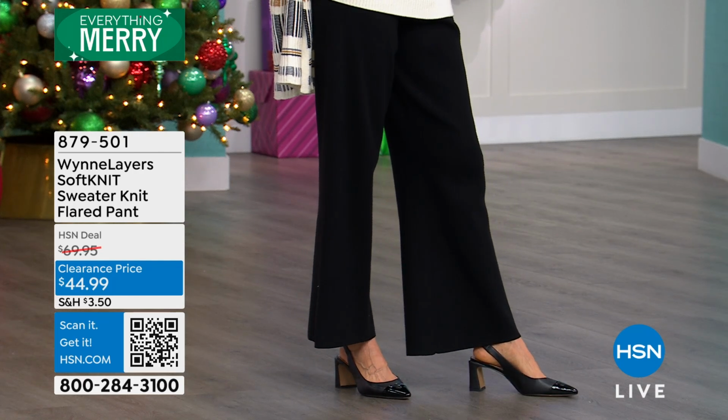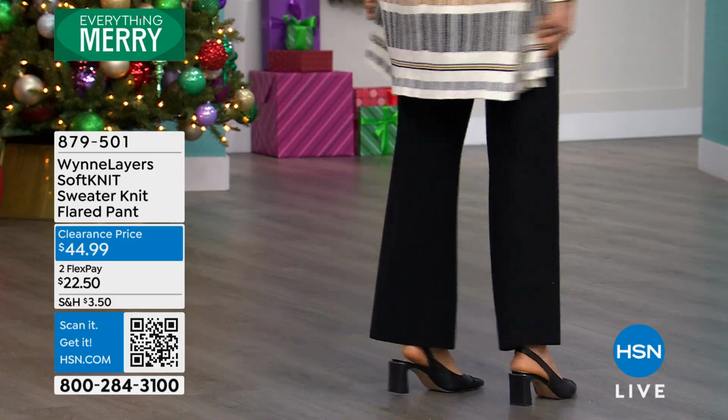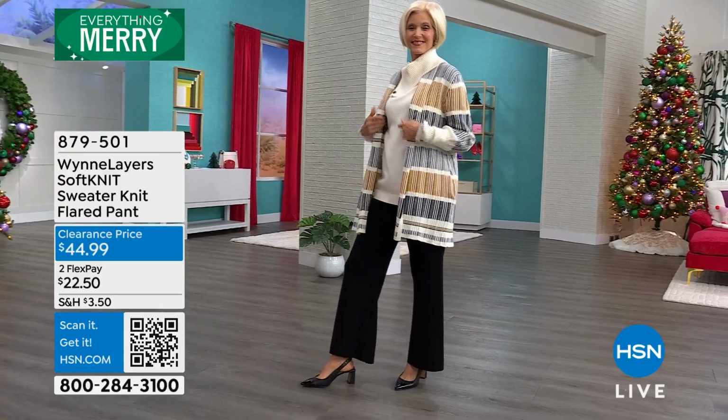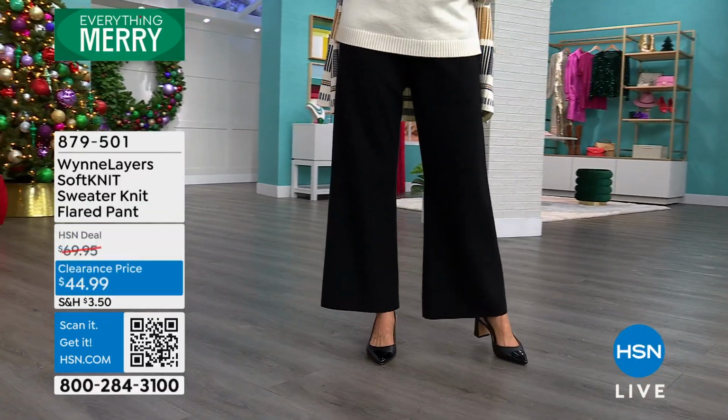Oh, for sure. Or slippers, depending on how you're wearing them. I love that you can lounge or go out in them. They really are very polished and sophisticated, and Carol's showing that off beautifully. You can see that it does have that little bit of flare. Looking at it on Carol, you can see it just has a really beautiful silhouette.